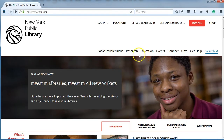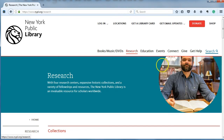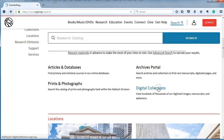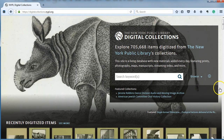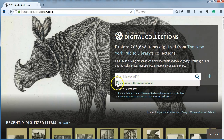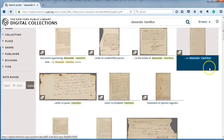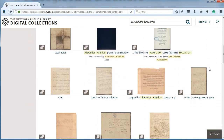Moving right along to number 9, the New York Public Library. Not surprisingly, the New York Public Library is the nation's largest public library system. You can search more than 700,000 items from its digital collections database. This is a great place to find primary sources for teaching American history and literature. Many of the primary sources in the digital collection are in the public domain and can be downloaded and used without any worry over copyright issues.